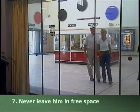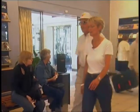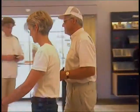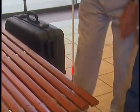Never leave a totally blind person standing in free space with nothing to hold on to. Instead, guide him to a chair, a wall, or other familiar location. If I just show you where the seat is, it doesn't have a backrest.